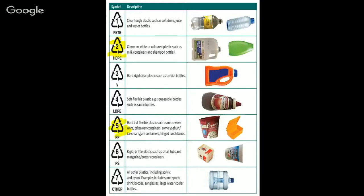And because the straws are so small, they never indicate with the little triangle what type of plastic it is. So for many recycling plants, they actually wind up not recycling straws and just throwing them away because they're not sure which of the plastics they're made out of. So unless you have a recycling plant where they can work with both type 2 and 5 plastics, then you're going to have an issue.